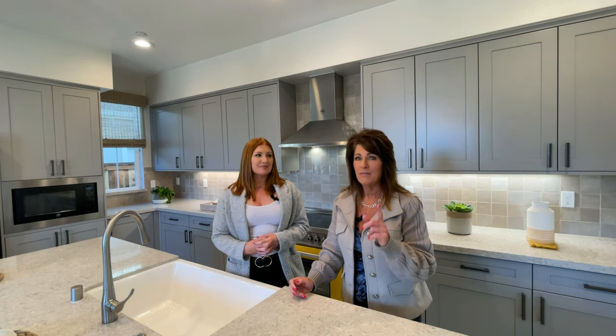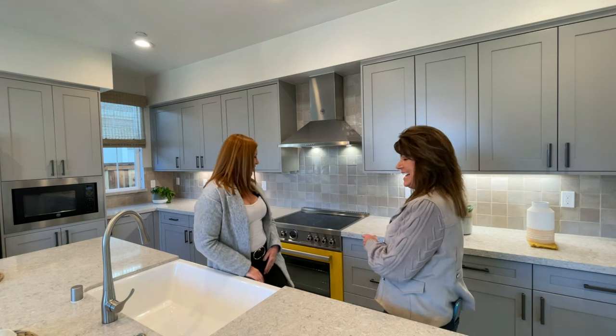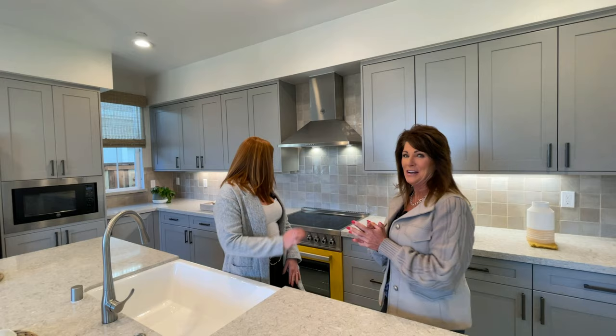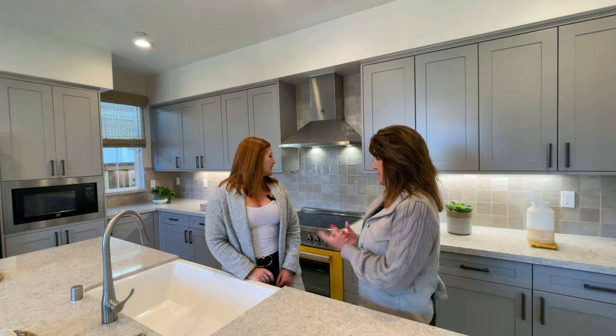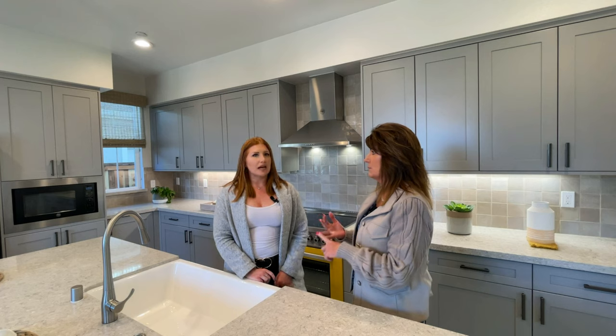So fun. Okay, but we have a question. What do you guys think about the yellow range? I mean, of course they put it in the model home as a little conversation starter. But I think it's kind of cool. It's these Italian ranges and matching hoods that they put in all the models, which I think is kind of cool. Yeah, I agree. And super fun that it apparently comes in a lot of different colors. I think it comes in a blue, a red, a yellow.